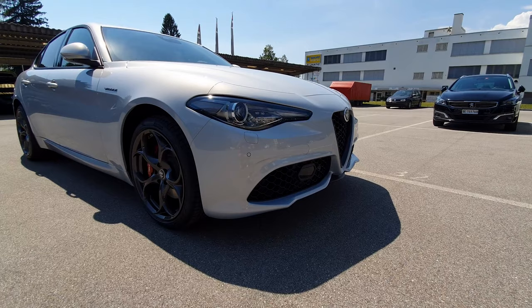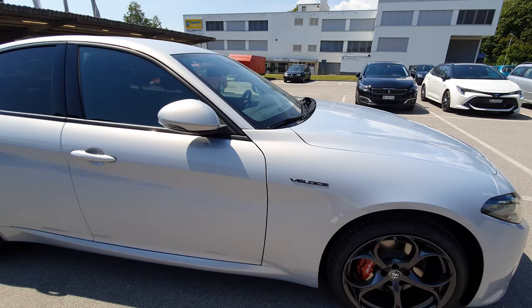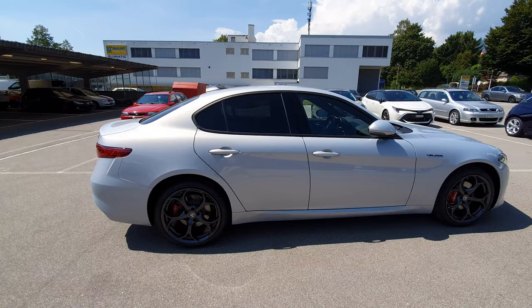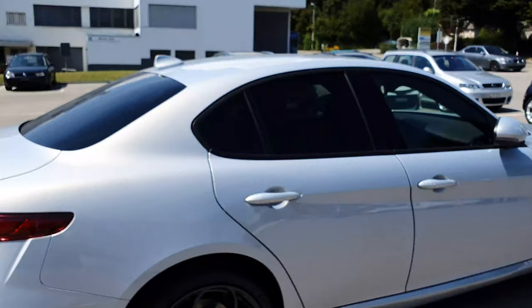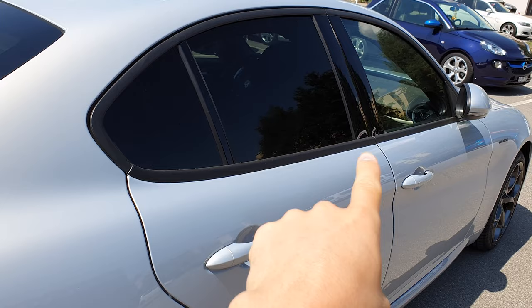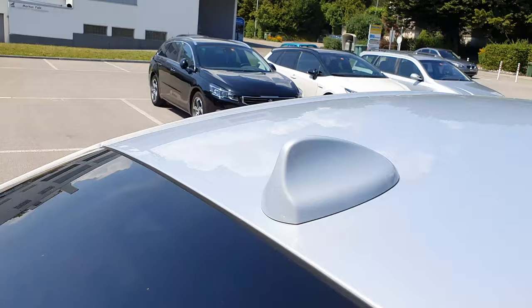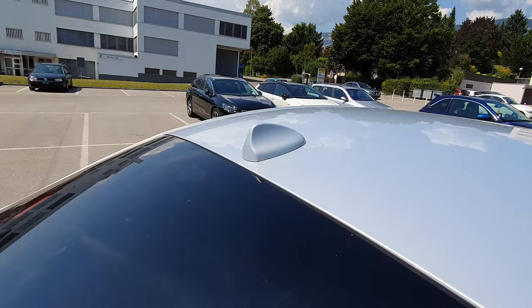And yeah, I like also very much the Veloce writing here on the side. Pretty beautiful design, the way they write it right there. Also going here, you can see around the edges of the windows we have just normal black rubber around here, so nothing fancy, no glossy plastic. It's just a normal black rubber there. Also I like very much the antenna. It has a nice design, so you can see the radio antenna looks pretty nice up there.